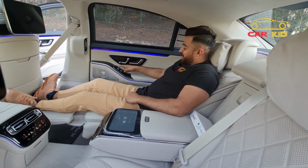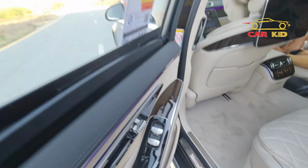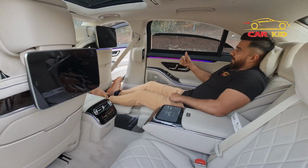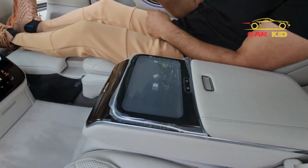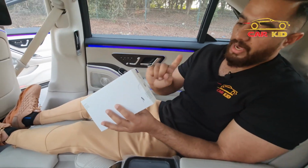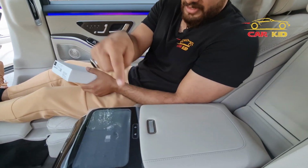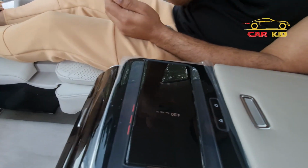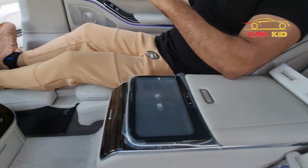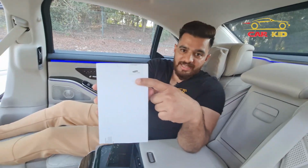And you got different buttons here if sun is bothering you, so you can press the button and you can lower the shades. You got a small tab here. This is the 0 kilometer 2021 car. I don't want to unbox this tab, so you can just press this button. The tab will come out, same like your phone. There will be a tab like this. You can remove it and you can access all the options. This is actually a Samsung tab.